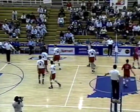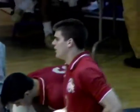Oh, what a pretty set that was by Spitznagel. That had all the earmarks of a timeout coming up. Potter with a bad pass. Spitznagel saves it one-handed, and Eastman catches a line.